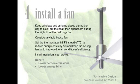This one is pretty straightforward too, installing a ceiling fan. If you have a two-story house, a ceiling fan does wonders. Or if you have a tall space like our office, a ceiling fan will do wonders to help move the air around, whether it's trying to get the hot air down or the cold air up. A ceiling fan will run using very little energy and help move that air around to make it more comfortable. And just having that air blowing over you in the cooling season helps you stay cool yourself through evaporation of the sweat your body creates.